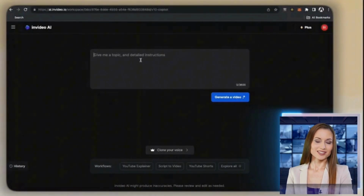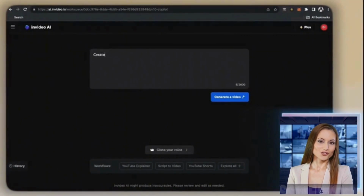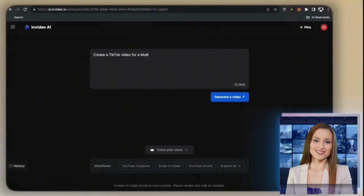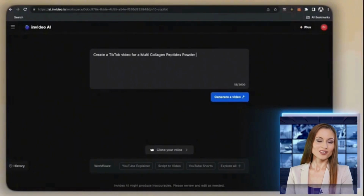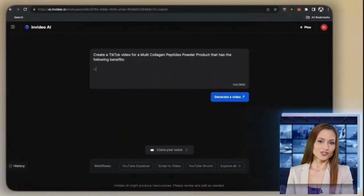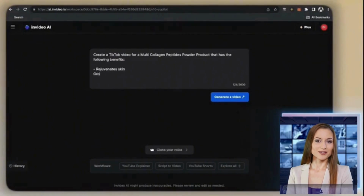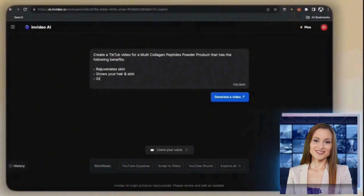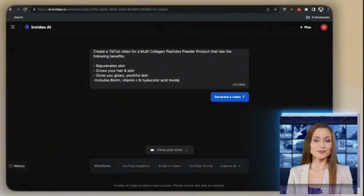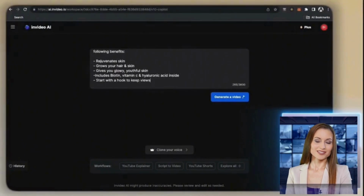The tool has a box that asks you to type in a topic and instructions. So let me show you how you can actually do this. I'm going to ask the AI: create a TikTok video for multi-collagen peptides powder product that has the following benefits. We're going to list here: rejuvenates skin, grows hair and nails, gives you glowy, youthful skin, includes biotin, vitamin C, and hyaluronic acid inside of it. And lastly, starts with a hook to keep viewers engaged.